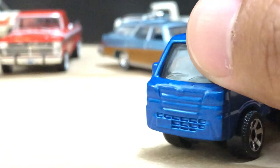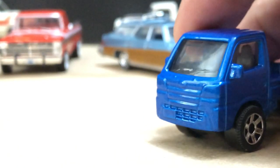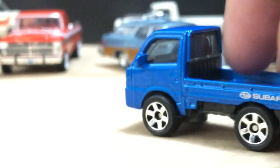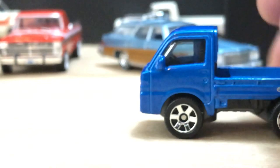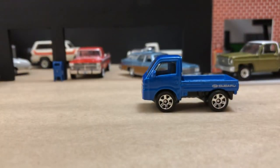loose. It kind of floats in there a little bit. It comes apart pretty easily. You can see a little bit of brush work on it. I might play with it and detail it, put different wheels on it. It's a cool little piece. Looks good with other cars too.